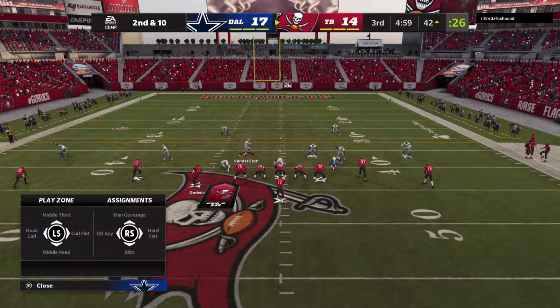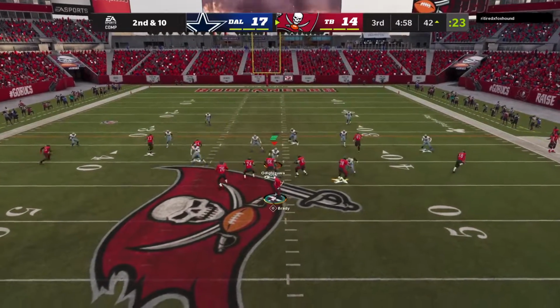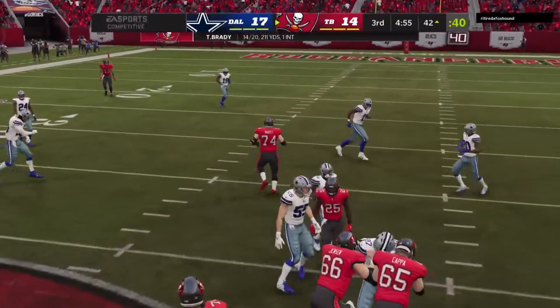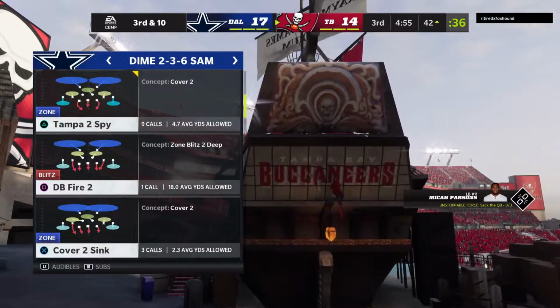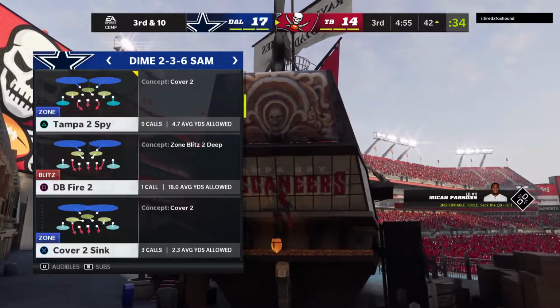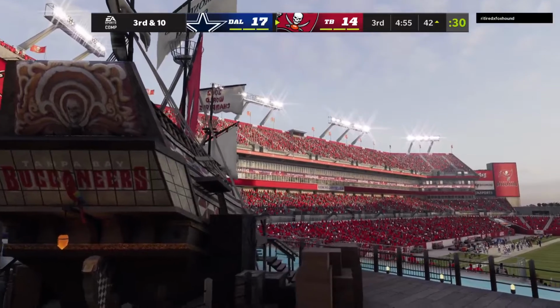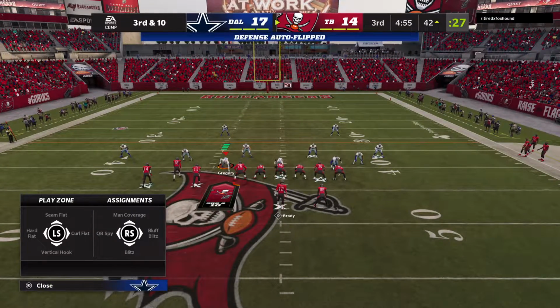Brady to throw again. And this is incomplete. He tried to check it down to his running back and nearly had the ball picked. Certainly appeared to take away his first read, and by the time he tried to look elsewhere and find an open target, the coverage was too good. That one falls incomplete.